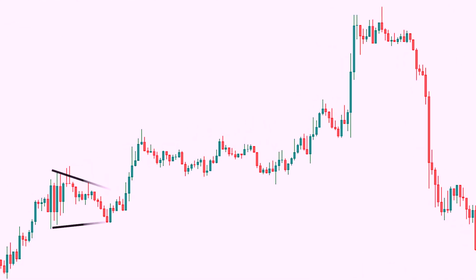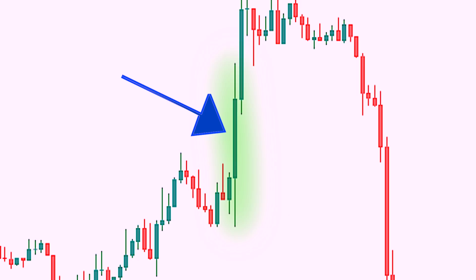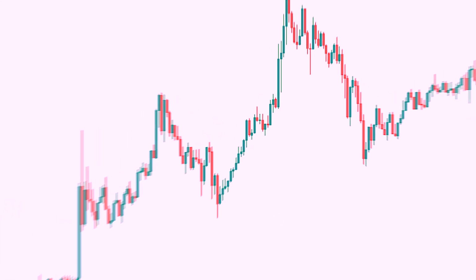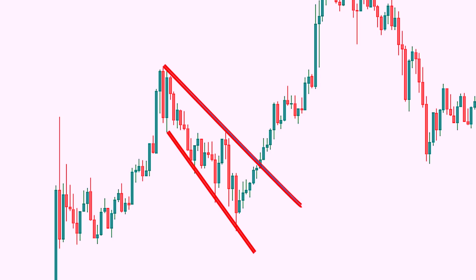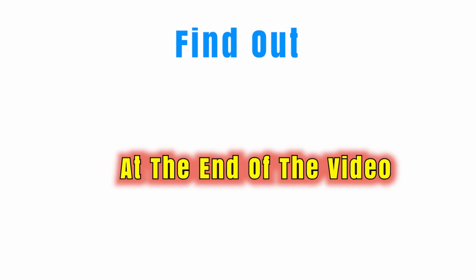What are the best confirmations for entering trades? Can we enter a trade with just a single candle? Is it possible to enter a trade at these zones without seeing confirmation candles or even without any patterns? We will find out at the end of the video.